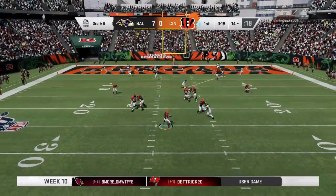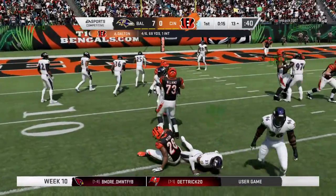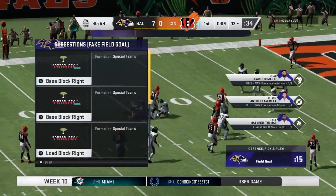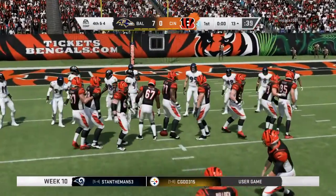From the gun, Dalton looks to throw. He gets this in the hands of Mixon, and they'll bring him down at the 13-yard line. It'll be a 2-yard gain, and that's going to make it fourth down. Here's Randy Bullock now as he'll go for the field goal.